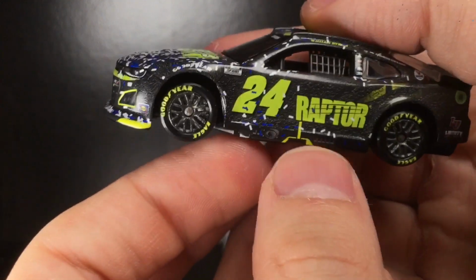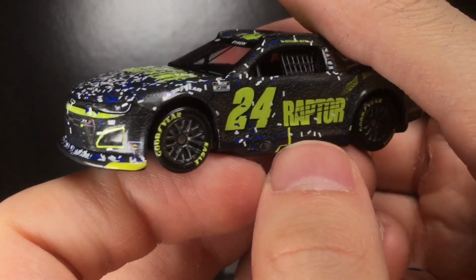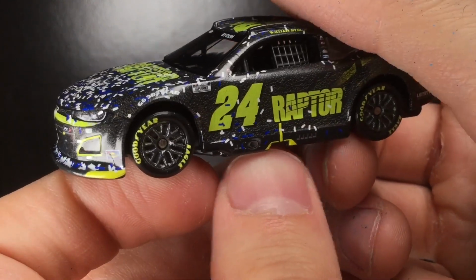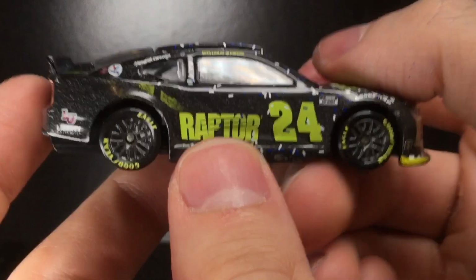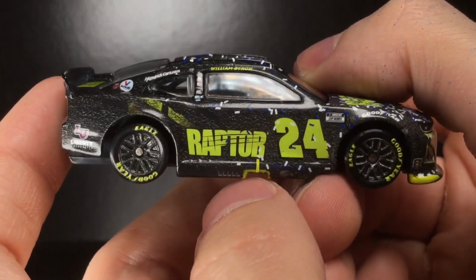I didn't even notice the little grill tape marking there. If that is grill tape, I'm an idiot. Jack post tape. That is a giant piece of tape. That's interesting. I did not even notice that. That's like a giant piece of tape compared to usually how it is. We've got Raptor 24 once again.